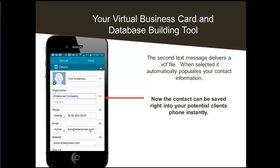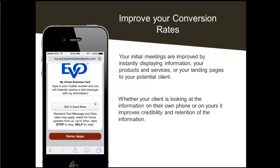All the person has to do is click on the file they downloaded, open it up, and hit save, and it populates all of your information into their phone in the correct categories. So they don't have to copy and paste that text message and then go back to their contact. They can literally just click that link and save your information right into their phone. And so it truly is a virtual business card.